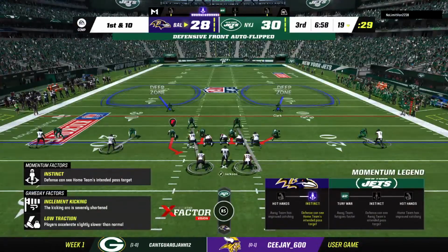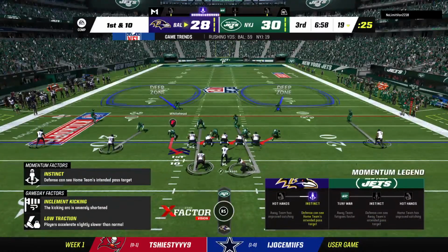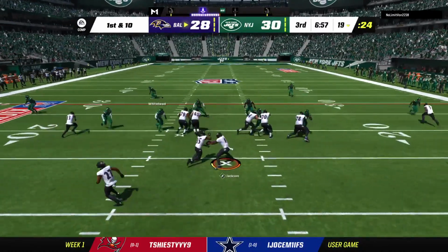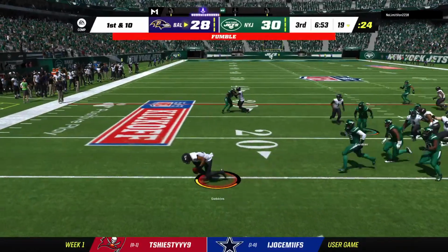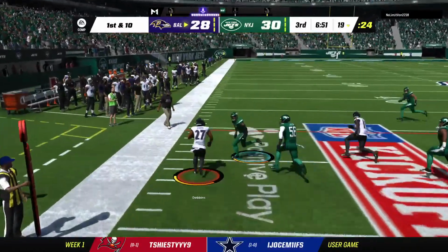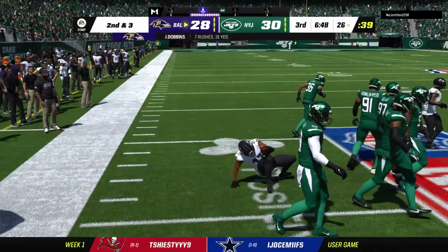The Raven offense set at the line for this next drive. Well, Charles, in that first half, we saw a fair amount of offense on both sides of the football, and now the team trailing here will start. Oh, he tried to pitch it, and the ball's loose. Dangerous spot for them to cough it up.